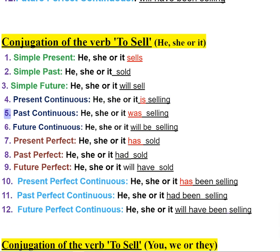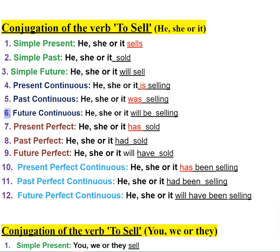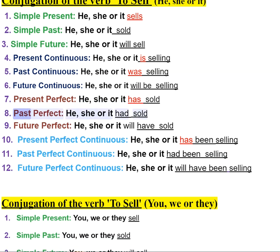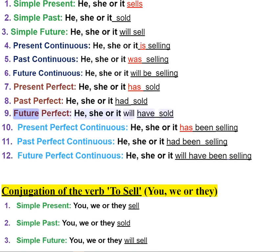5. Past continuous. He, she or it was selling. 6. Future continuous. He, she or it will be selling. 7. Present perfect. He, she or it has sold. 8. Past perfect. He, she or it had sold. 9. Future perfect. He, she or it will have sold.